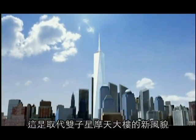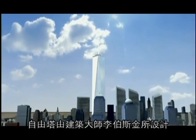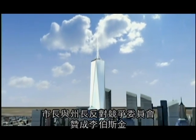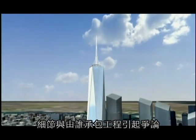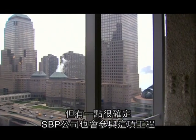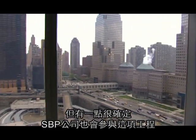This is what the skyscraper replacing the Twin Towers will look like now, the Freedom Tower, a design by star architect Daniel Libeskind. The mayor and governor lobbied for him against the competition jury. An argument about details and who would be doing the work ensued. But one thing was clear, Schleich, Bergermann and partners would also work on this construction.